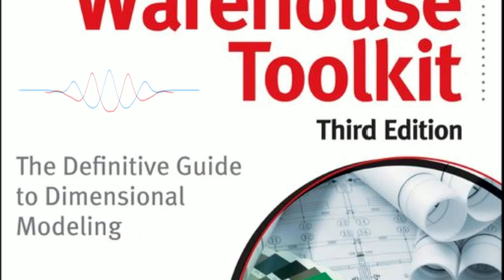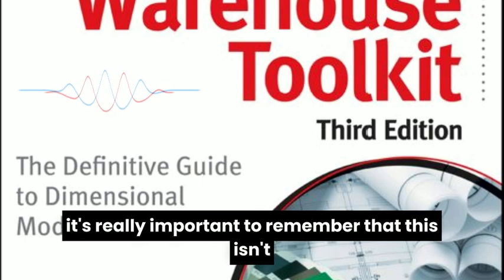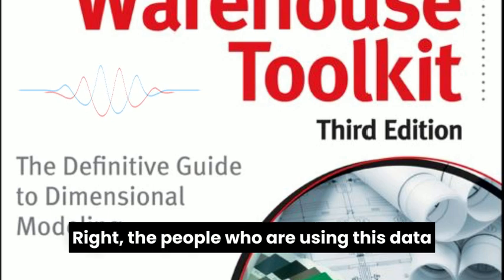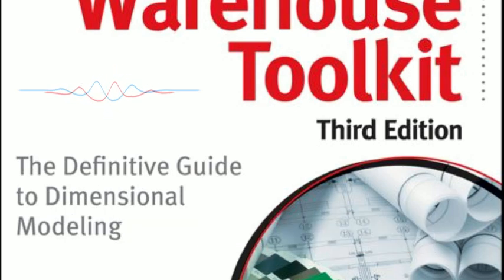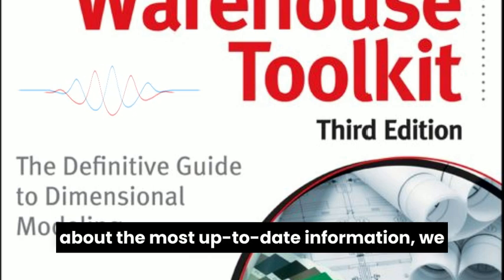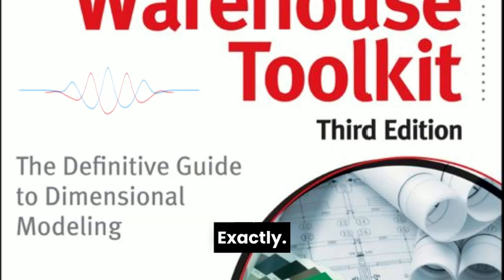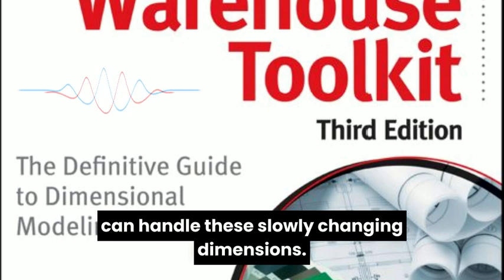That's a great question. And before we get into the specific techniques, it's really important to remember that this isn't just a technical challenge. We have to work with the business users, the people who are using this data every day, to understand how they need to analyze those changes. Because if we just assume they only care about the most up-to-date information, we could be losing out on valuable historical insights. Exactly. So let's dive into the different ways we can handle these slowly changing dimensions.